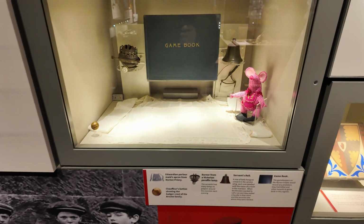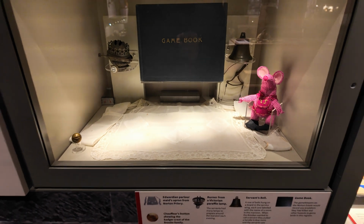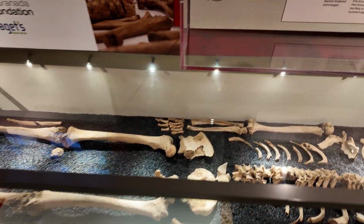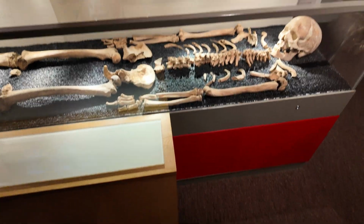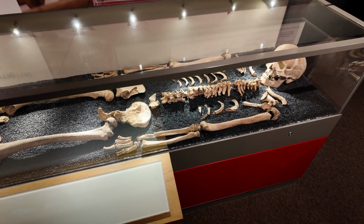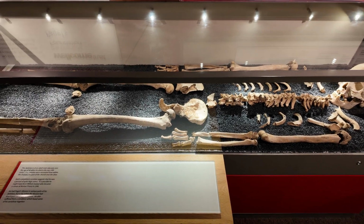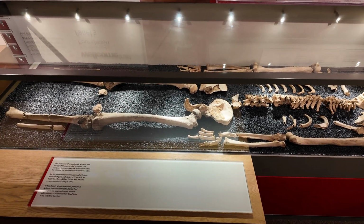Here's another infamous clanger. So this is a game book. The gamekeepers on the Norton estate would record any predators they had killed. Interesting. So here we have another skeleton. And this is a skeleton of an adult male who was at least 46 when he died in the 14th century. Because of where he was buried, he was probably quite an important person, but we don't know who he was.